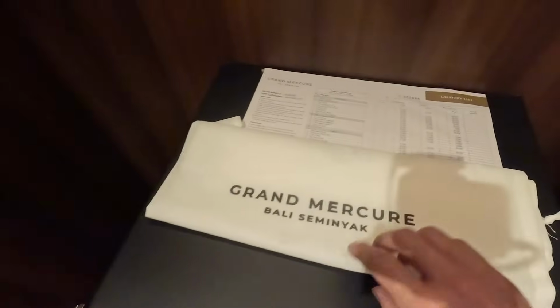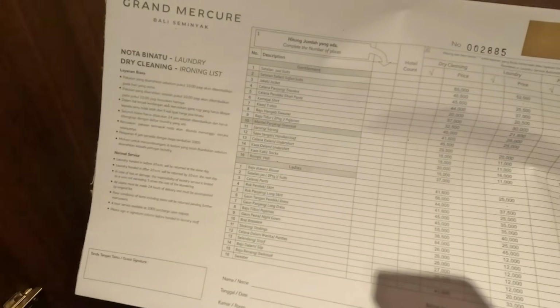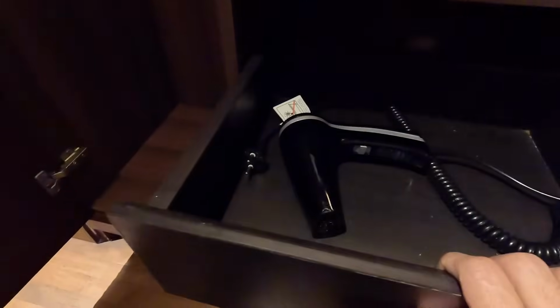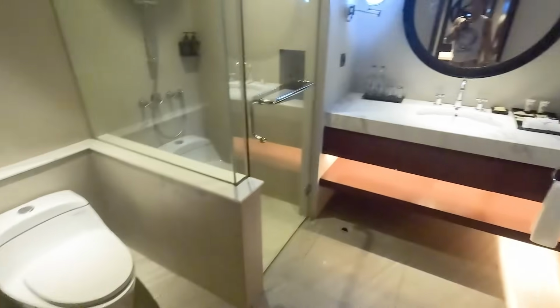Here is a closet. Very spacious. The big safe right over here. The laundry bag. To wash your clothes, a suit will be 65,000. Reasonable price. Then a very tiny hair dryer, then 2 bedroom slippers, 2 bathrobes, then a full-length mirror right at the door side, and here is the bathroom.